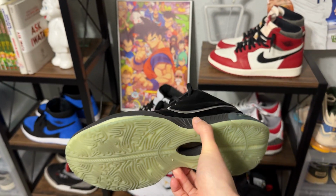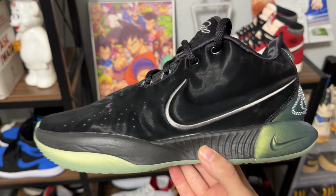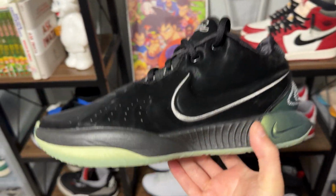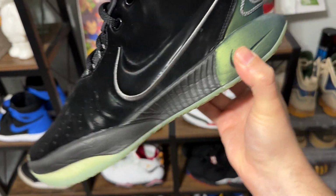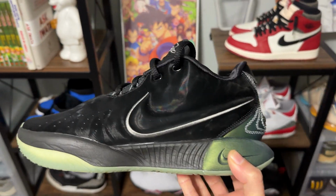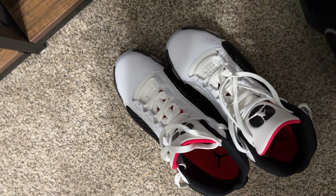So it's an okay shoe. It performs well, but picks up a lot of dust, even more than the 20s. So it's still a good enough performing shoe. I'm probably gonna keep it, but I don't think I'm gonna play in these as much as I used to. I might keep them as casual wear shoes, but yeah, LeBron 21s are still up in the air for me as far as preference.